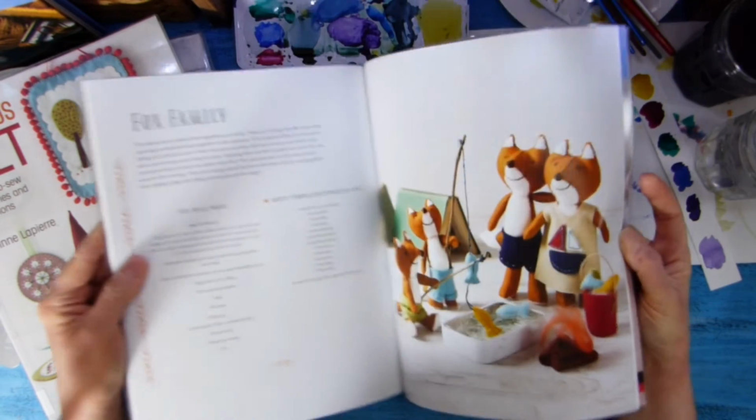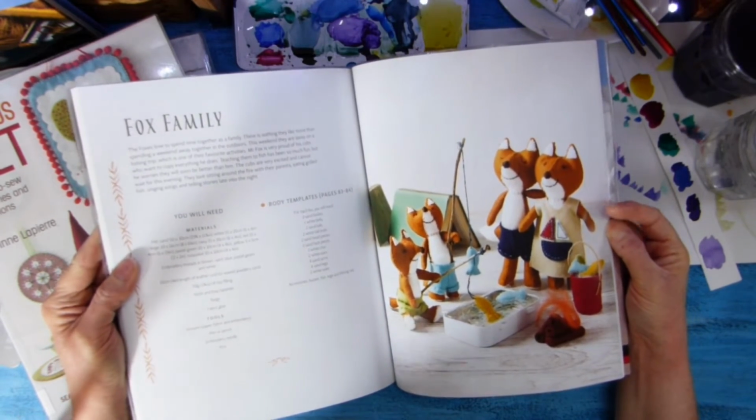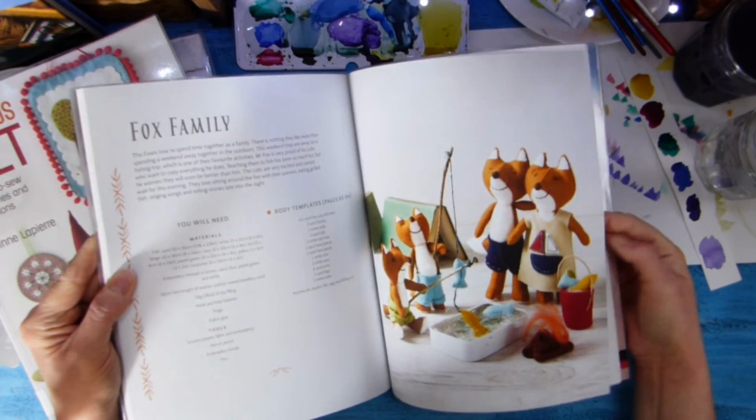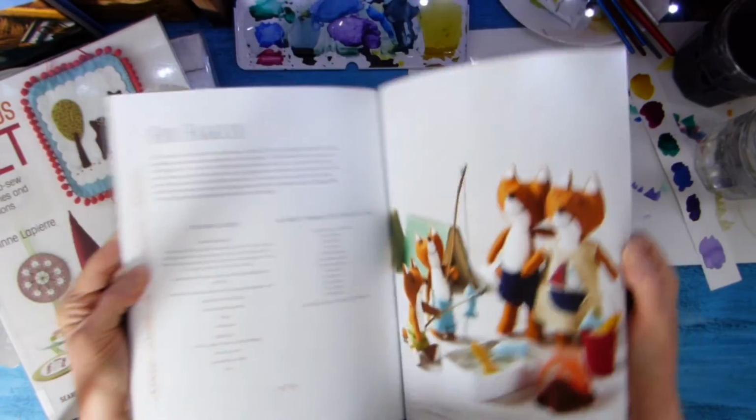Oh, lovely. And then we've got the fox family, and they are fishing. So some lovely little accessories to make for the fox family.